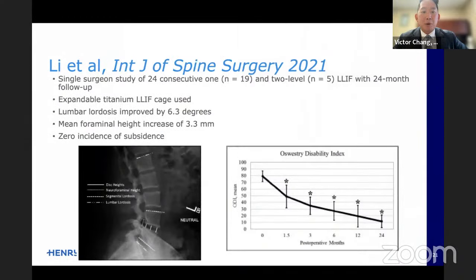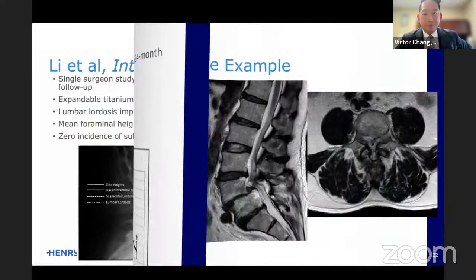This is an interesting paper to go back to. I've simplified some of the highlights here, but in his methodology, he actually took measurements in three different areas within the disc space. He looked posteriorly, in the sagittal midline, and then anteriorly. It's interesting to see what types of changes he saw in this study, if you have time to go back and look at it.